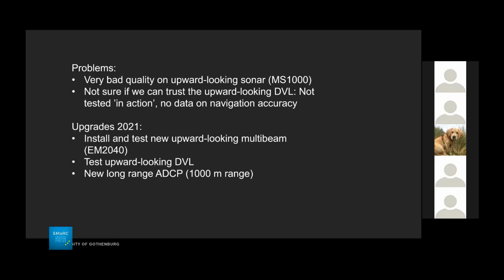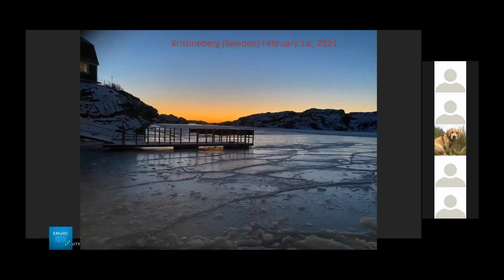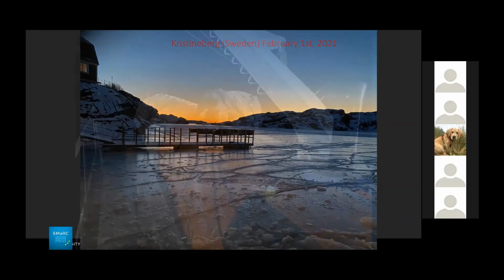Okay, I want to just show you some pictures and results. We did most of these tests and development in Kristineberg in Sweden in February. We had a very heavy ice year in Sweden this season, which was good for us because we could do much of this in our home backyard. We don't have room for the container on our research vessel, which is quite small, the old one. So we had to put blankets and heating pads and everything. It was a bit heavy work.